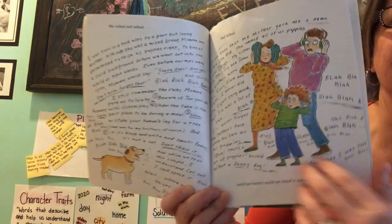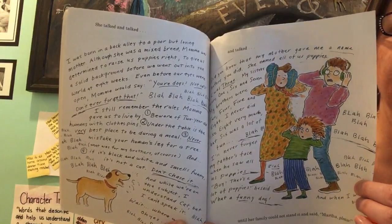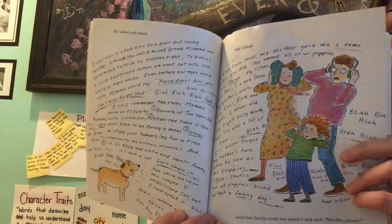It's going to count all this as the illustration. If you'd like to check this book out from the library or read it at school, you can read all that, but I'm not going to read all that right now.